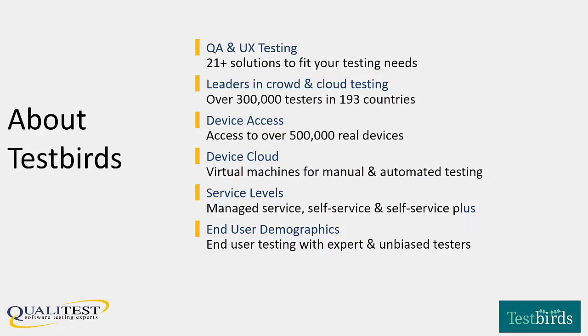Yes, and so about Testbirds. Essentially, Testbirds is a testing house that focuses upon 2 main streams. The first stream is QA, so that's all our quality assurance, and secondary to that we have UX, which is what we'll be focusing on during this webinar today, user experience. Within those 2 streams we have 21 plus different solutions, and through autonomous systems and cloud technologies that we've developed in-house and also used externally, we have our crowd, which is real people, real end users testing real software of today. We'll take a deeper dive into that later in this presentation, but that's an overview of Testbirds.